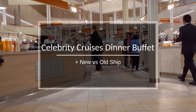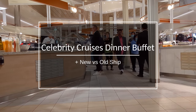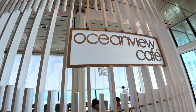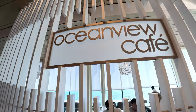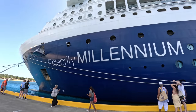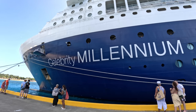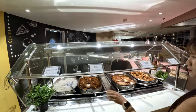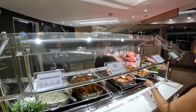Updated for 2023. We'll show you all the food from our Celebrity Apex cruise for buffet dinner at the Oceanview Café. We did a back-to-back 10-night cruise on the Celebrity Millennium after 6 nights on the Apex and found that the dinner buffet food there was pretty similar, but there were certainly some notable differences. We'll show you what those are towards the end of the video.